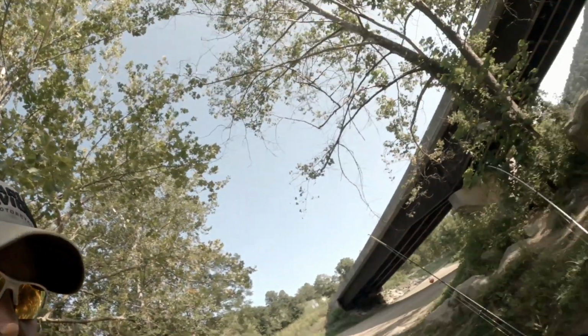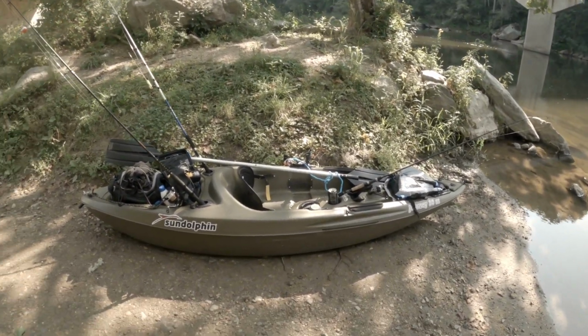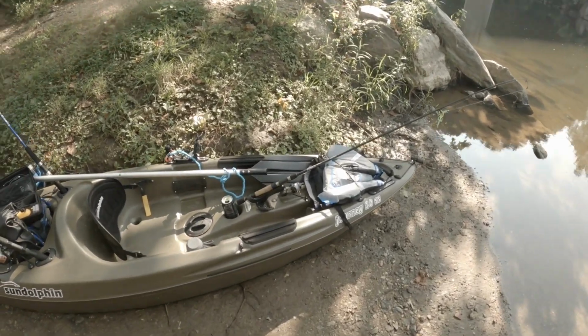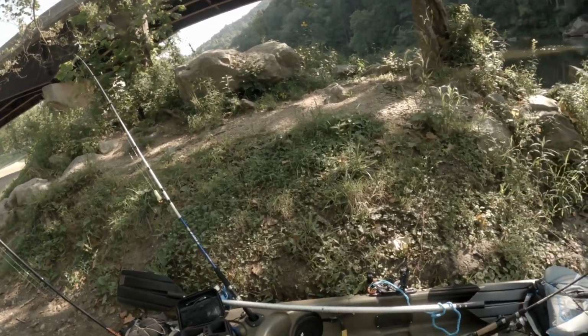This is a new ordeal for me. I've never been in a kayak. I purchased this Sun Dolphin Journey 10S. Got it off of Facebook Marketplace. I didn't want to spend a whole lot of money on this right now because I don't know that I'm going to like it. Don't know that I'm going to be able to do it as often as I'd like to, but I wanted to give it a shot.